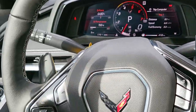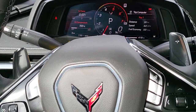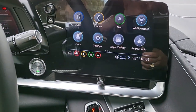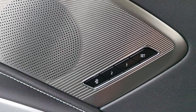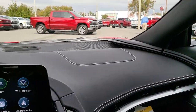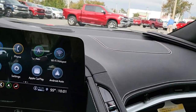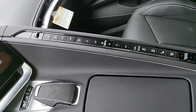So it will memorize the position of the seats, rear view mirrors, and of course, your steering wheel when you memorize your seats. For the passenger, of course, we got 2 memory seats, but we can also set an exit button to elevate or lower the seats when you get out of the car. So that's another option.